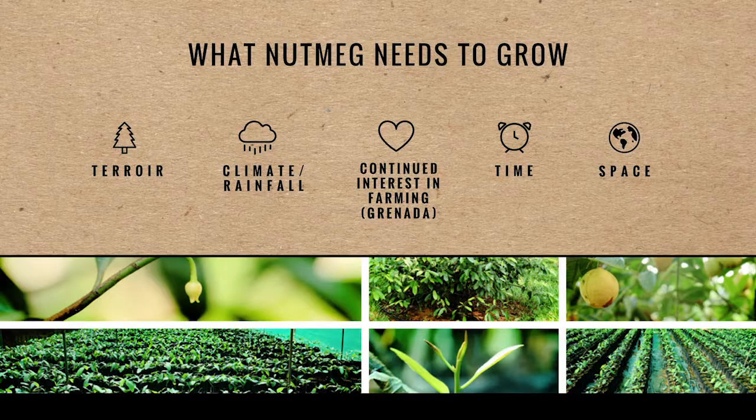Malaysia and India. So we can start to get an idea of the type of belt of the world where nutmeg will grow. And it's all to do, of course, with the terroir and the type of climate, particularly the rainfall that's needed. If you can remember the image of that tree, it's quite big and lush and green. So obviously rainfall is important.